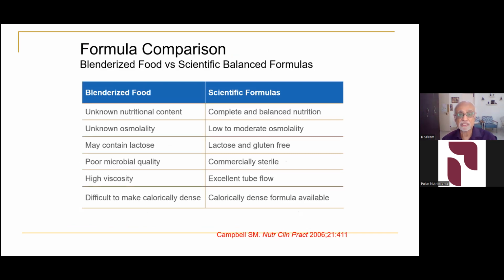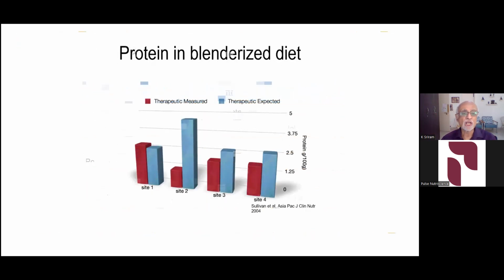The scientific formulas have complete and balanced nutrition. Osmolality is low, lactose levels are low. It can go through small tubes. It is commercially sterile. Caloric dense formulas are available. It can go very, very easily through small tubes. But remember, the sterility and the flow pattern is what is good, in addition to the formula itself. However good the dietitian may be, blenderized, kitchen-prepared diets can never accurately tell you what the nutritional content is.